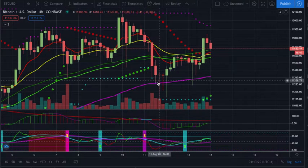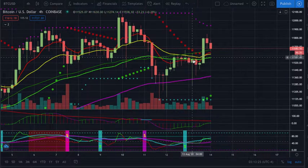And we get the dump down to the 89. We put in these amazing wicks right here and move right back up. It's very clear that we're not going to continue selling off. And then once again, we do it again.